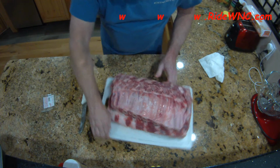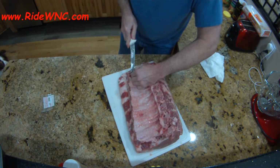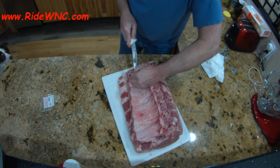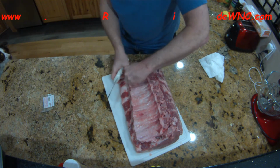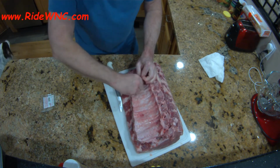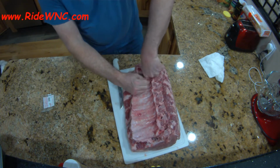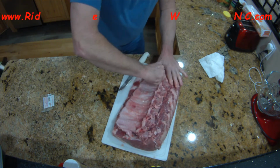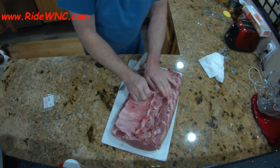if you are going to prepare a beef rib for barbecuing or smoking, you want to remove this membrane. So anytime you're doing ribs, even if you're doing pork ribs, when you buy a slab of pork ribs, the bottom of those ribs has this rubbery, vinyl-like membrane that covers it up.